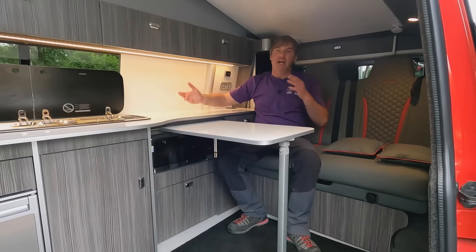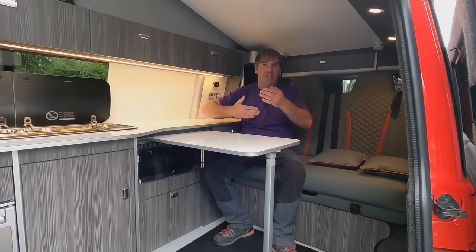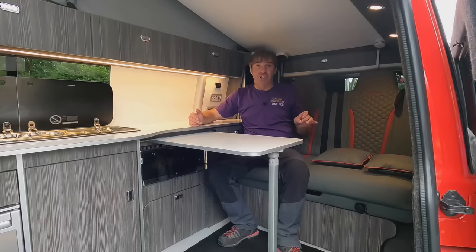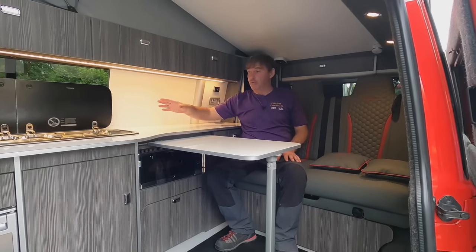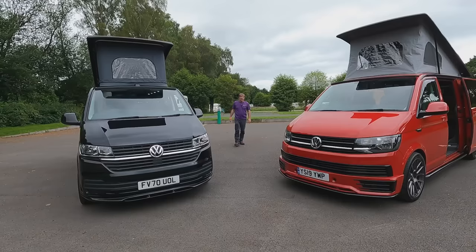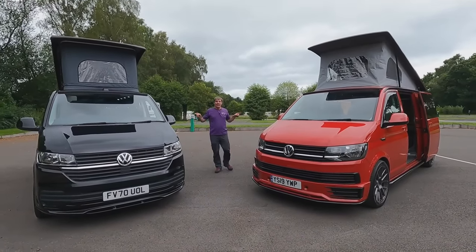On the short wheelbase, loved how the seating turned around, you can move them forward and back, and you also had the option of making the bed actually bigger. But what I must say is this is brilliant for space, but I do like the other one because I do like the interior on the other one. So what do you think? What more can you say, sexy vans?